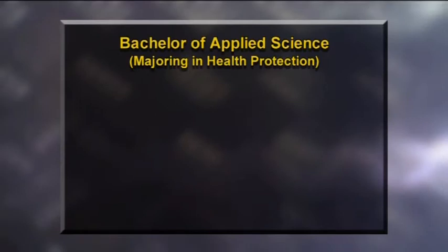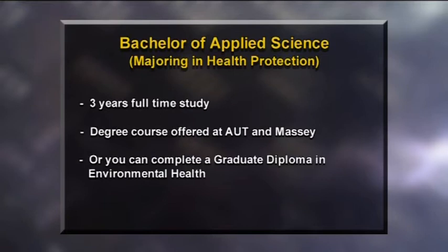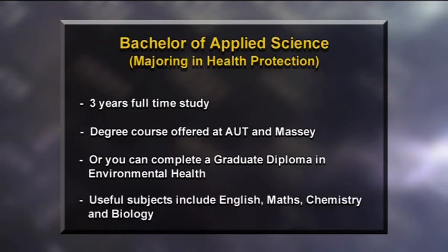To become a health protection officer, you need to have a Bachelor of Applied Science degree, which takes 3 years to complete. You can study for these qualifications at the Auckland University of Technology or Massey University. Alternatively, you can hold a graduate diploma in environmental health in addition to a bachelor's degree in a related field. Good subjects to study at school include English, maths, chemistry and biology.